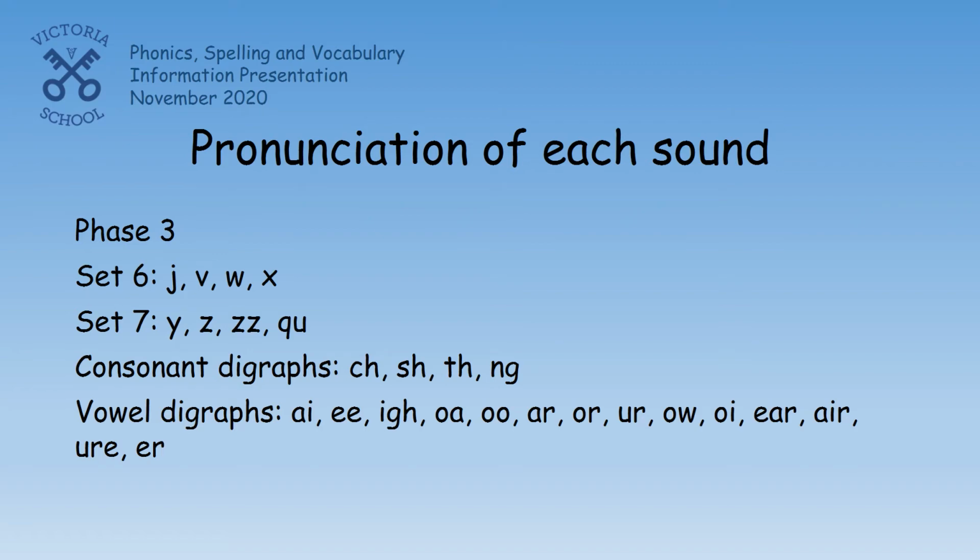Next we've got phase 3. So the first sound is J, name J. Sound V, name V. Sound W, name W. Sound X, name X. Sound Y, name Y. Sound Z, name Z. And then we've got that other Z sound made by 2 Zs.